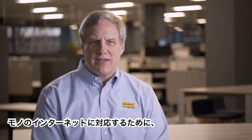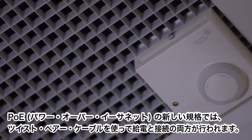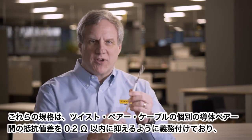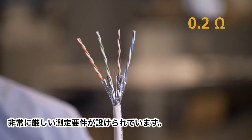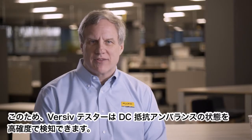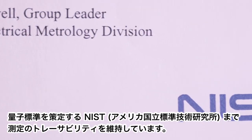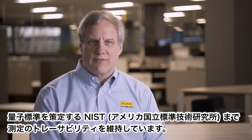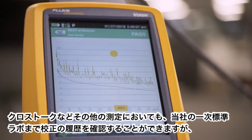New standards for PoE, which stands for Power over Ethernet, allow us to provide power and connectivity over twisted pair cabling to support the Internet of Things. These standards require that the resistance difference between individual conductor pairs for some common cable runs be within 0.2 ohms, a very challenging measurement requirement. When your Versiv tester indicates an unbalanced condition, you know it's accurate because Fluke Networks maintains a path of measurement traceability to NIST, the United States National Institute of Standards and Technology, which operates the quantum standards that define the ohm. Other measurements, such as crosstalk, are traceable to our primary standards laboratory.